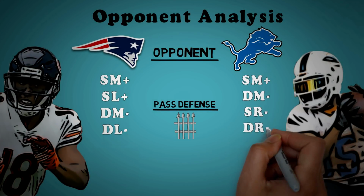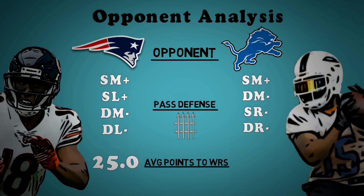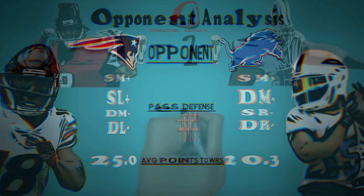The Lions are a tougher matchup for Wilson. The only zone that works for him is the short middle, and this is where he will have to produce to be good. His other strong zones are zones the Lions have guarded very well so far in 2018. The Patriots are averaging 25 points per game to wide receivers, while the Lions only have averaged 20.3 points, so a better fit for Gabriel all in all.